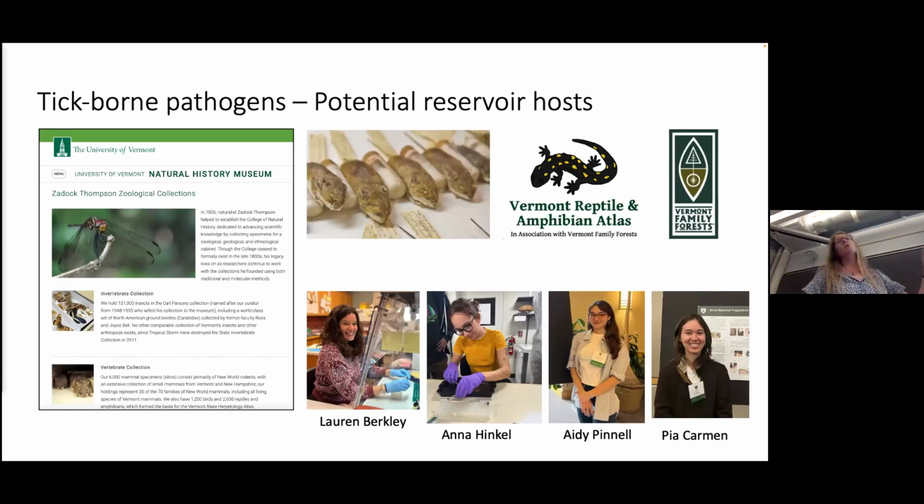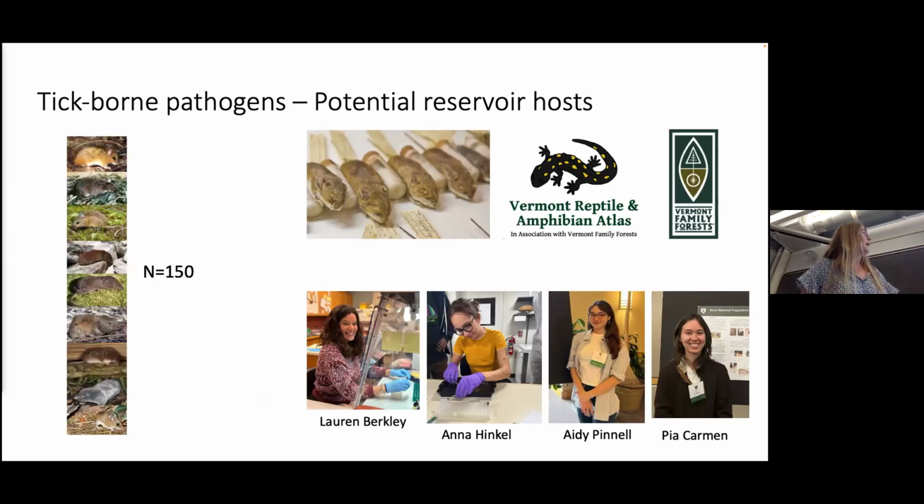We have intern courses in there, and we also receive bycatch from some ecological studies in Vermont. So we're getting small mammals. This work is in collaboration with the Vermont Reptile and Amphibian Atlas, as well as Vermont Family Forests. And this work was led up by Lauren Berkeley, who just graduated with her master's, and a number of undergrads who helped sample tissues from small mammals. And through the museum, we were able to access 150 tissue samples from 9 small mammal species in Chittenden County Forest.